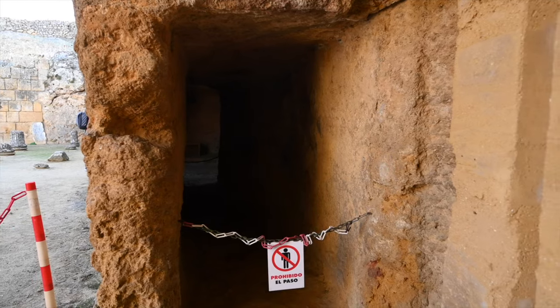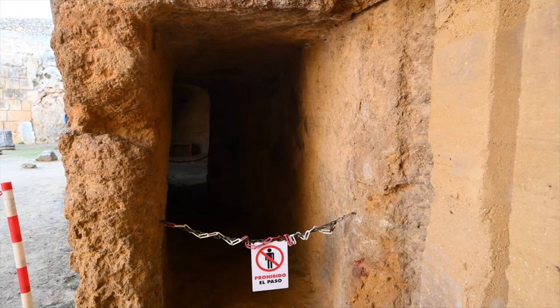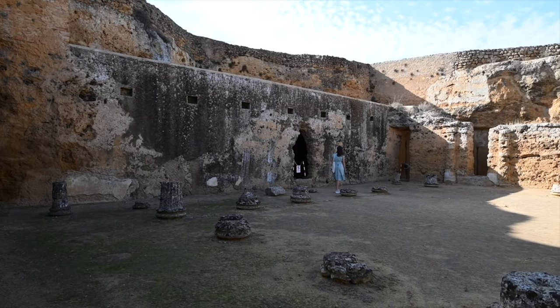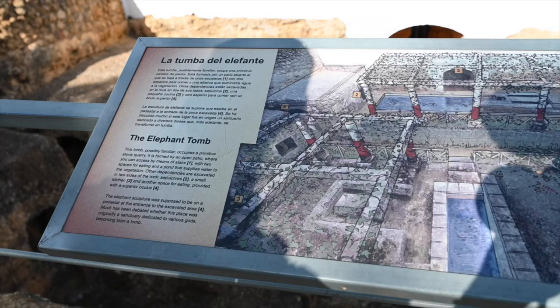So through this narrow alleyway is a burial chamber for a very high status Roman family. And it's really fascinating that we're just kind of walking around the entranceway to a tomb. It's kind of spooky. Well, that was super cool. Very fun. I liked reading about everything.